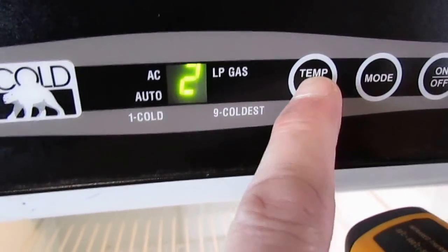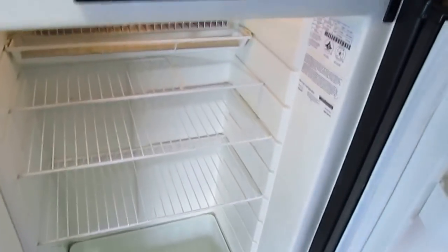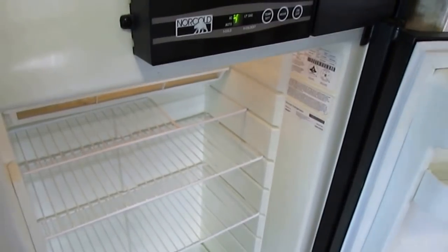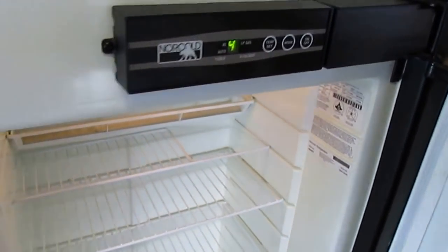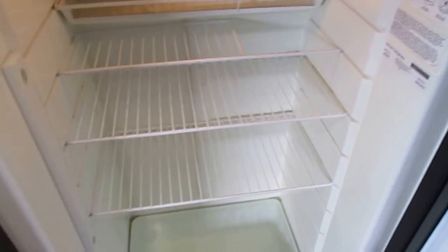So definitely you're only going to run that on about 4 or 5, depending on how much stuff you have in the refrigerator and freezer, because you don't want it to get so cold that it busts everything in the fridge. So normally you're not going to run it on 9 unless you want to cool it off quickly.